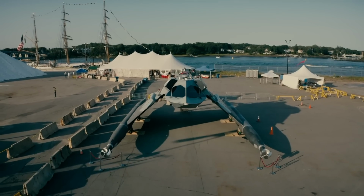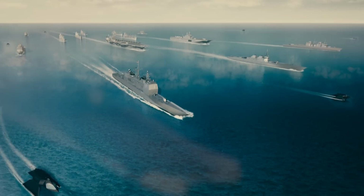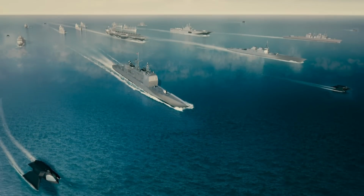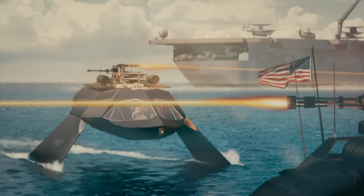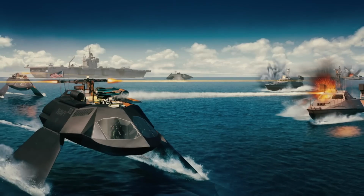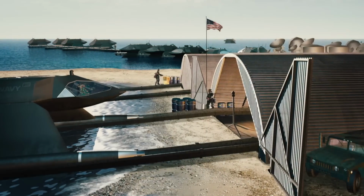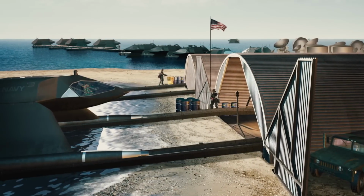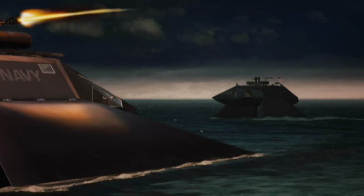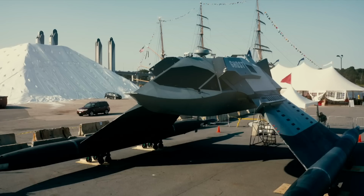Ghost is designed for a multitude of roles. For fleet force protection or anti-piracy operations, it can carry cannons or guided missiles like the Griffin or Spike to take out sea and land-based targets. Carries special sensors for intelligence, surveillance, and reconnaissance. Or act as an assault vessel with room for 18 Navy SEALs.